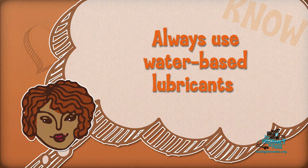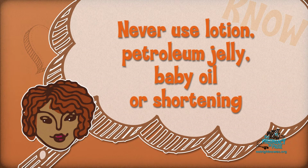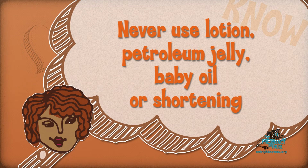If you use lubricants with condoms, always use water-based ones. Lotion, petroleum jelly, baby oil, or shortening can break down the condom.